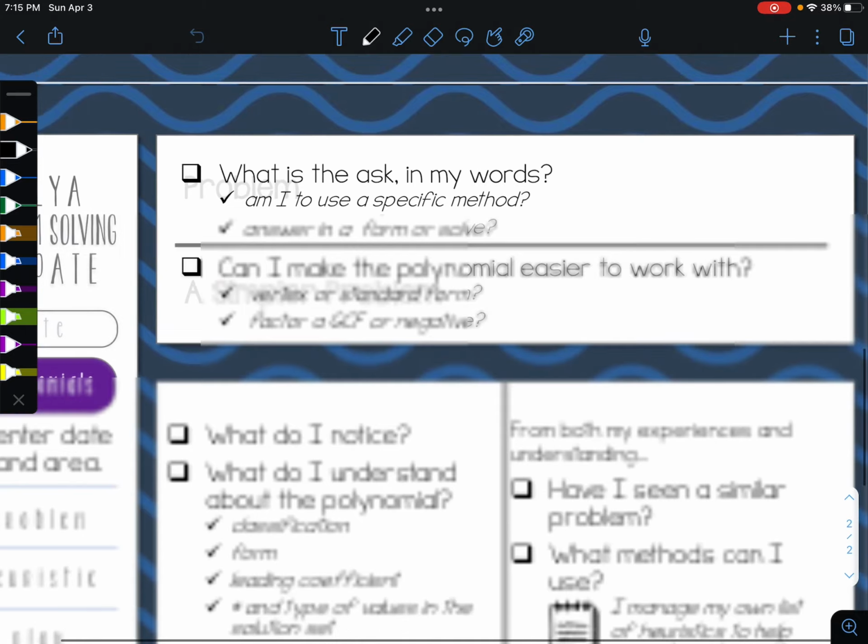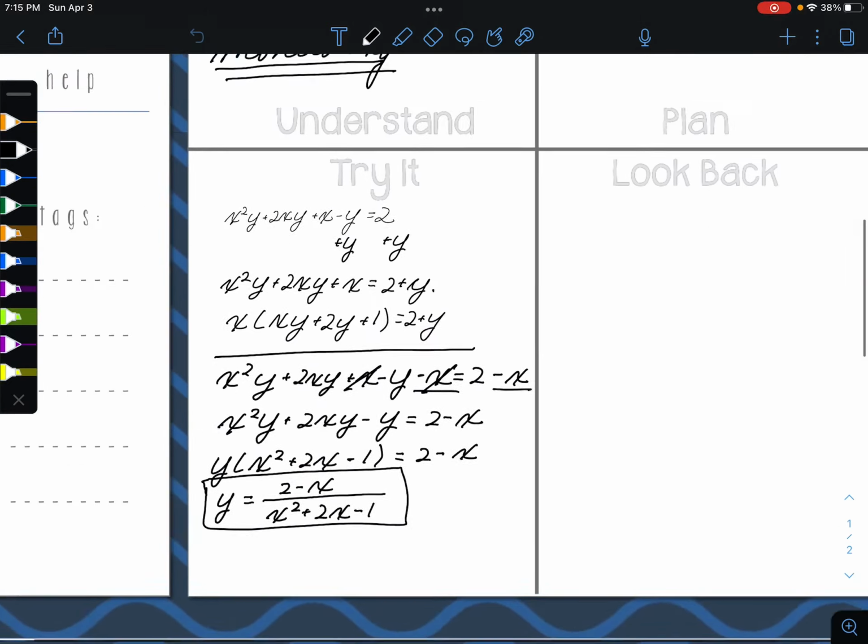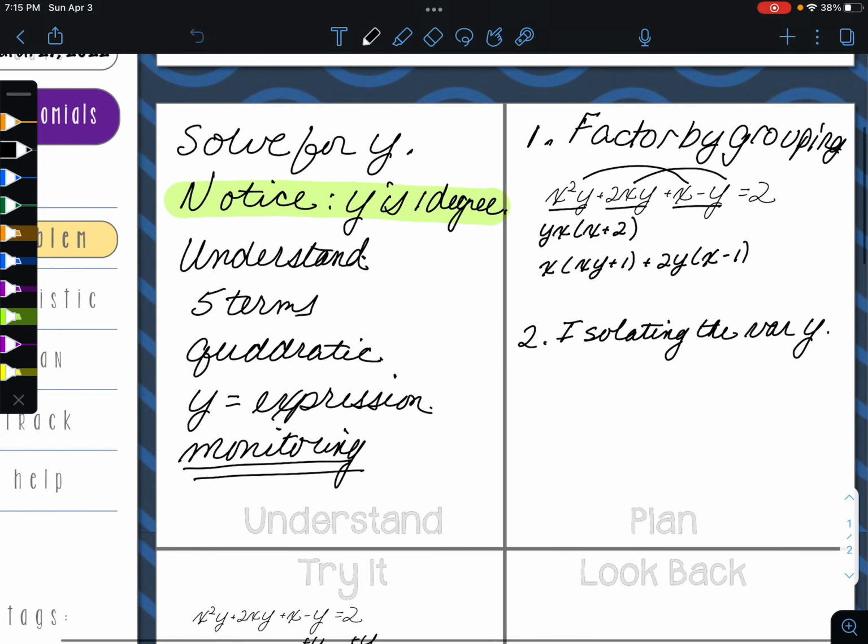And I like to use my checklist because it keeps me honest. Now, did I answer the ask? We already did that in our tryout phase. Does my answer hold water? Let's see, did I get the number and type of values that I predicted? Let's see what I thought I might get.